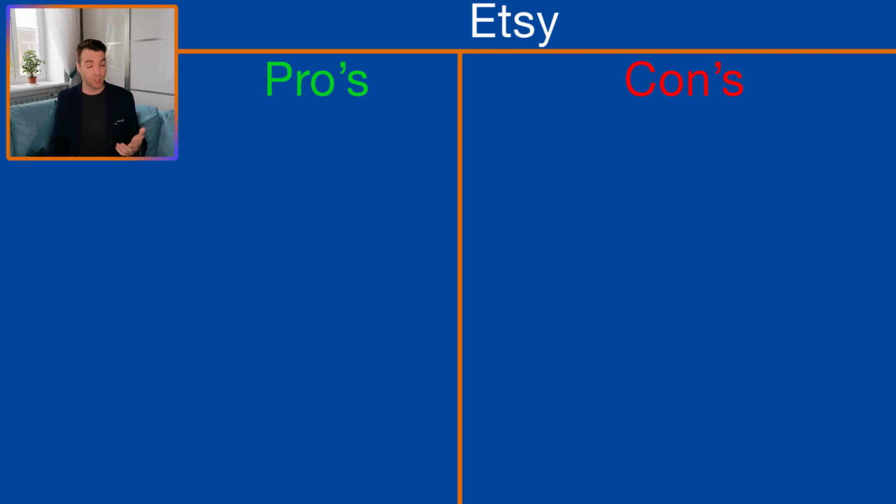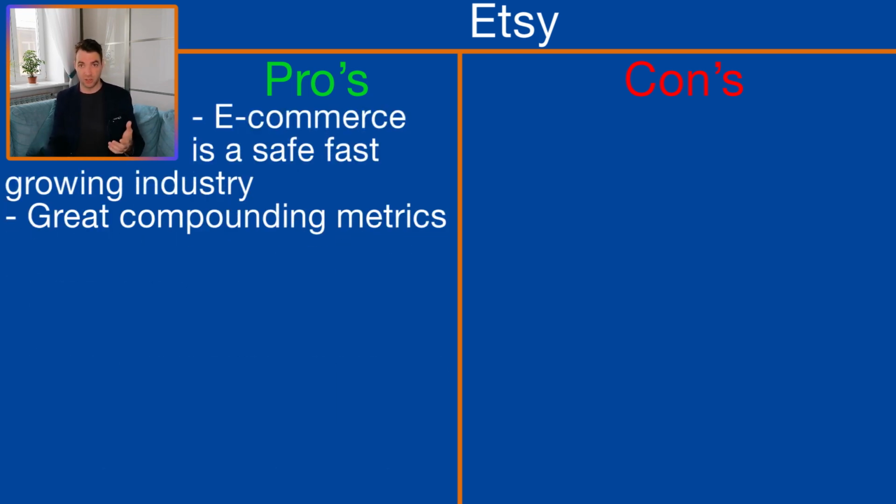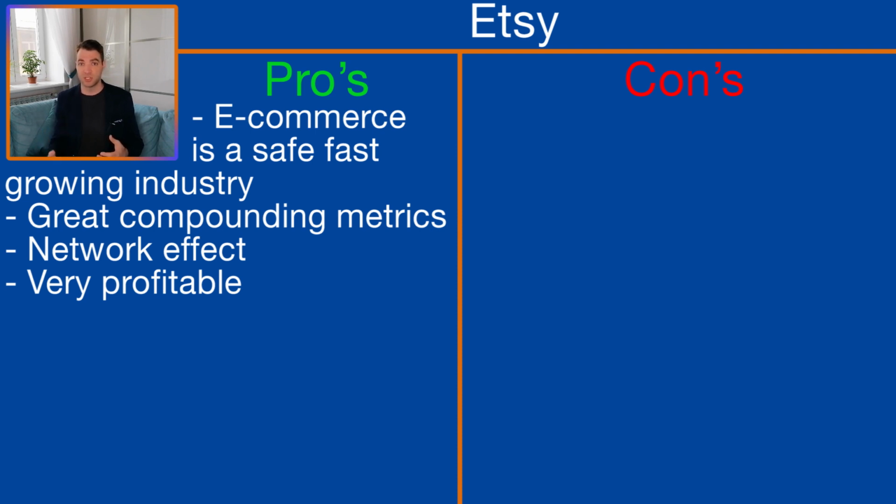Then I was thinking about Etsy. They have a lot of pros. E-commerce is a safe, fast-growing industry. They have great compounding metrics. That ROIC percentage of theirs is very good. Network effect businesses get more efficient and more profitable as they grow, and I love network effect businesses. They're very profitable, gross margins and free cash flow numbers are really strong.